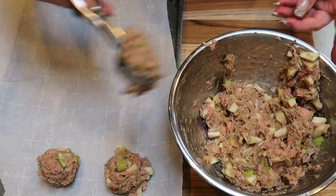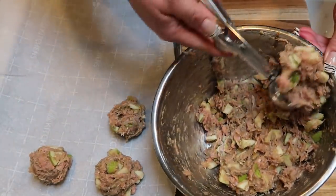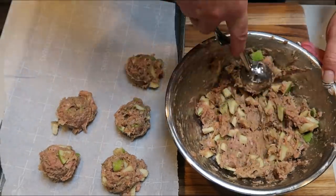So let's get these scooped out onto our sheet pan here. And then we'll go ahead and get those roasted veggies on a sheet pan, season those up, and we'll be ready to put everything into the oven.